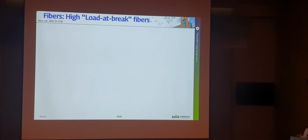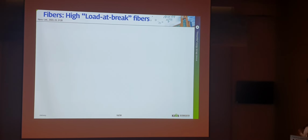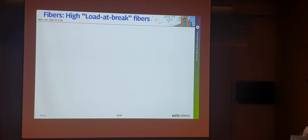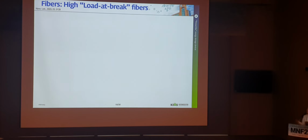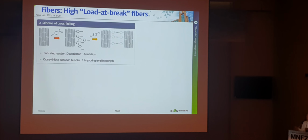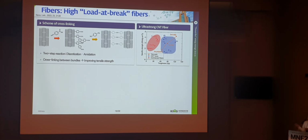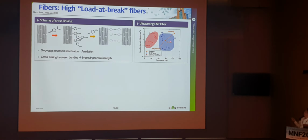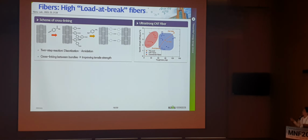And the second one is that we need a high load-bearing fiber. That is because when we use this CNT fiber in the sewing machine, it has to hold very high tension, so a small size CNT fiber is inappropriate, and a low strength CNT fiber is inappropriate too. So we try to make a high-tex CNT fiber and a high mechanical strength CNT fiber simultaneously. So we try to adapt our surface modification method to strengthen the CNT fibers. This article was published this year, and we reported that our CNT fiber after this cross-linking method shows more than 4 newton per tex tensile strength.